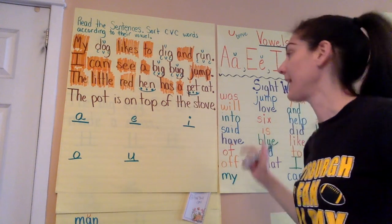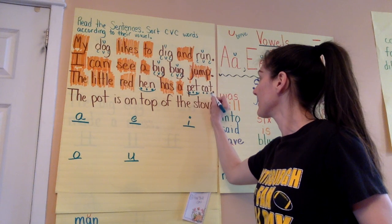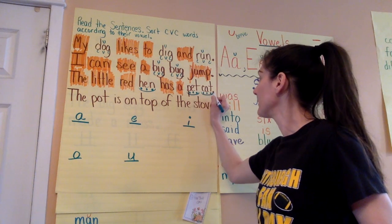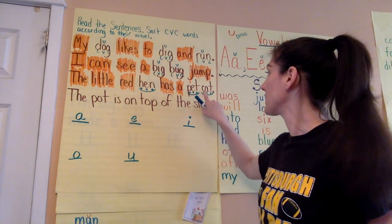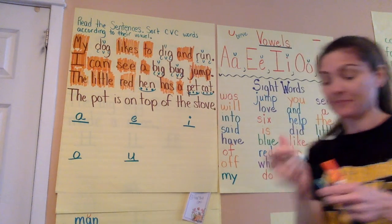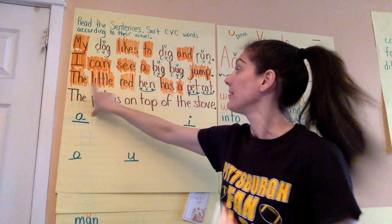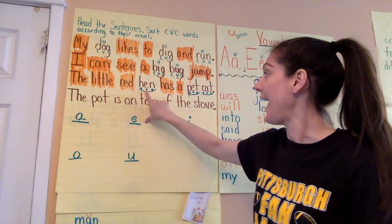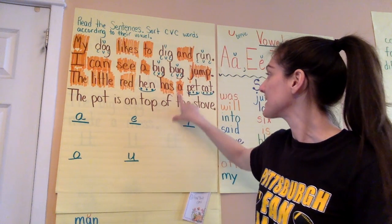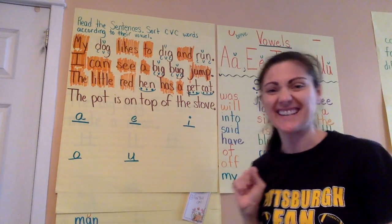Okay. And the last word, try it. Now blend it. Okay. So you should have said cat. So let's read the sentence. The little red hen has a pet cat. It's kind of a silly sentence, huh?